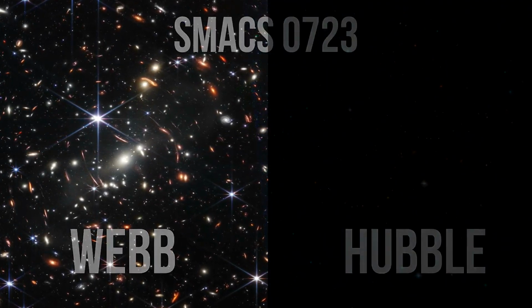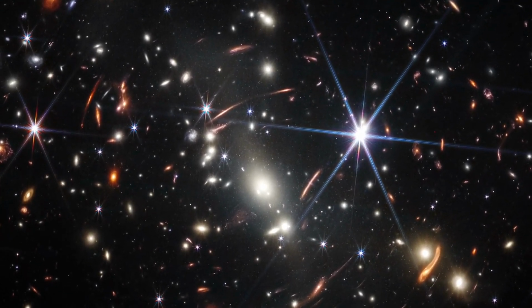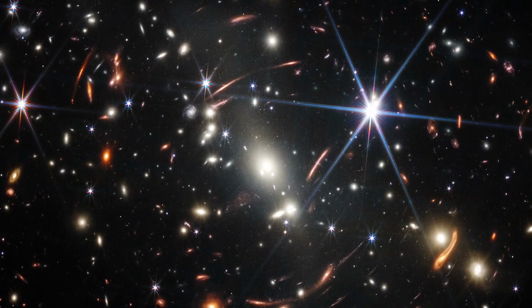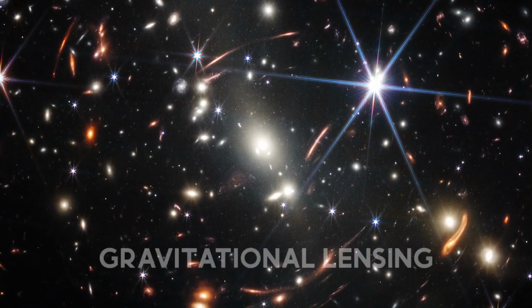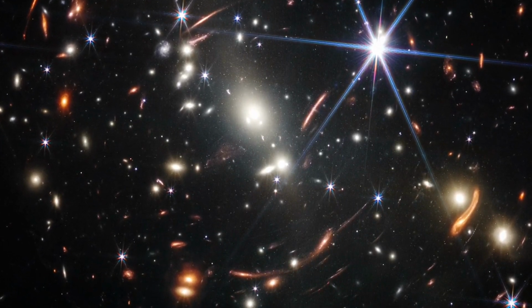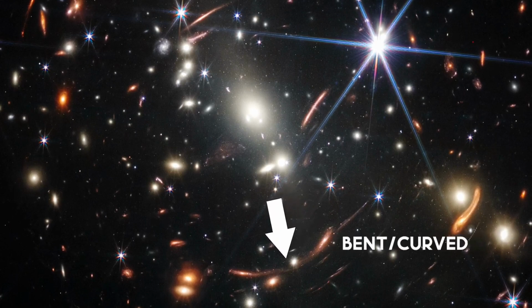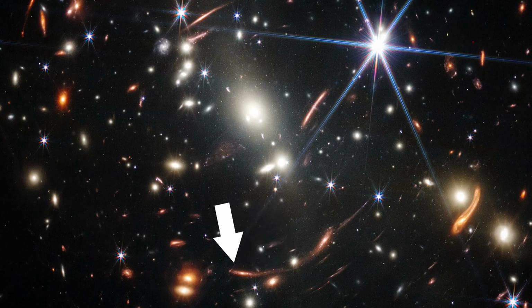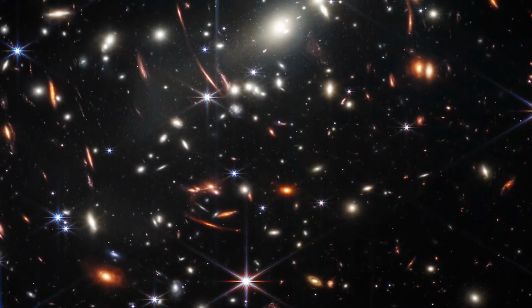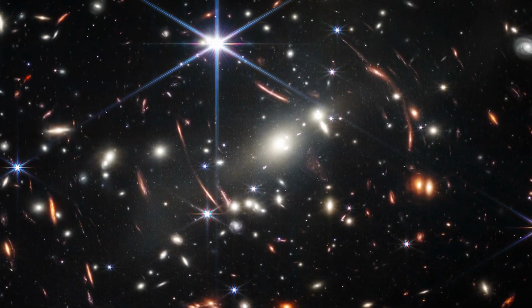This area of space is particularly interesting for astronomers as the galaxy's gravitational pull distorts the light of more distant galaxies behind them, a phenomenon known as gravitational lensing. Thanks to gravitational lensing, Webb is actually able to look much farther away. This is why some of the light from those distant objects seems curved and warped. NASA says that the light that Webb senses is more than 13 billion years old, which means the galaxies in the background were formed just a few 100,000 years after the Big Bang.